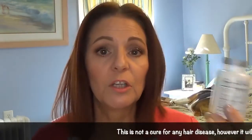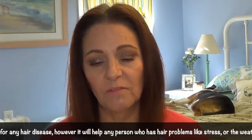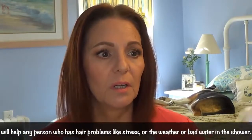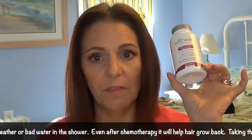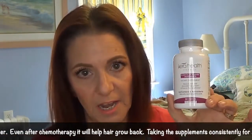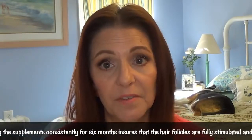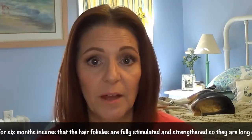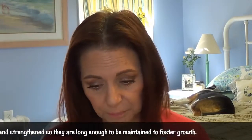There's two formulas. There's a women's formula and a men's formula. The reason for this is that men and women experience hair loss differently, so they have adjusted the formula to the specific needs of men and women. So I took the women's formula for 30 days. For best results, they recommend you take the supplement for 6 months. However, as we'll talk about later, you don't need to take it that long to see results.